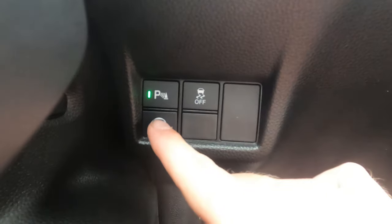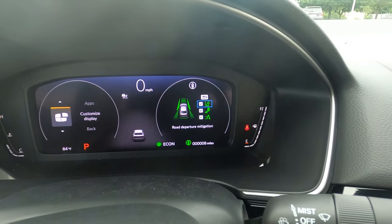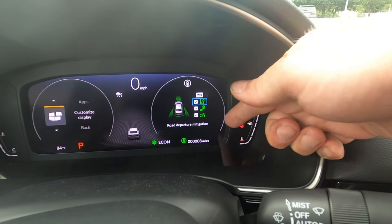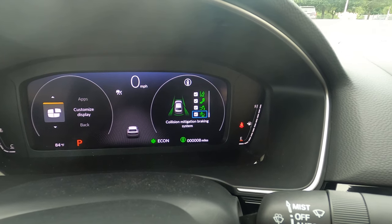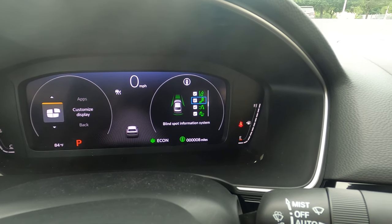Now, this next button is gonna be related to Honda Sensing. So when I press this button, you're gonna see this screen appear up here. Now, on the screen, I can then scroll down. So right now you can see it's showing road departure mitigation, and then I can scroll down to blind spot information, low speed braking controls, and then collision mitigation braking. So let's talk about what these different features are.